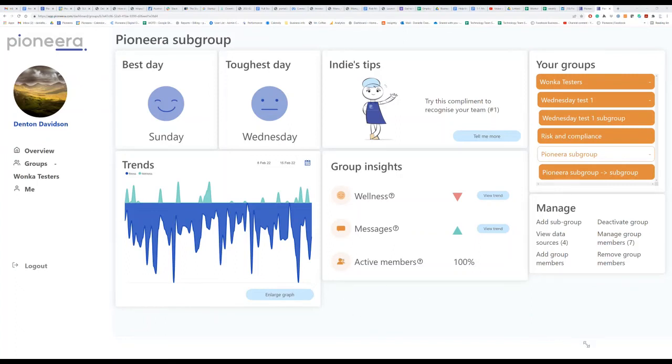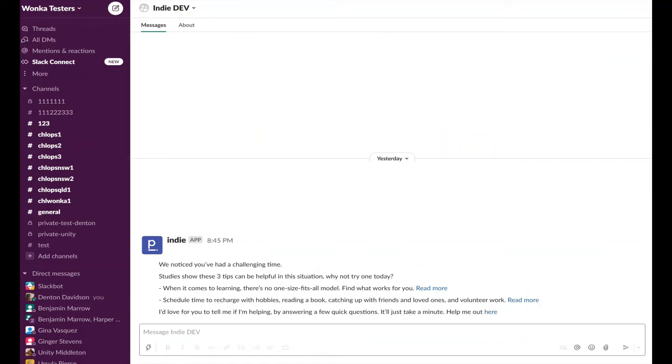in the live dashboard, which you can go to at any time. The other way that you can experience Indy is proactively. So I'm in Slack and I'm just working away as Denton in the general channel, and then all of a sudden Indy sends me a direct message to say, hey, I've noticed that you're having a challenging time, and here are some things that you can do in this situation. This is where Indy is proactively prompting an individual where we've seen that stress is starting to rise. And we want to give that person an opportunity to take a breath and to de-stress at that time before the stress escalates. So there's two ways that you can experience Indy: through these prompts or through the live dashboard.